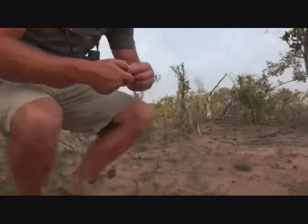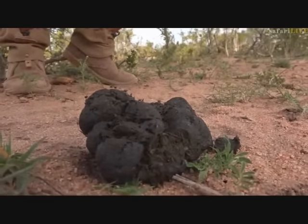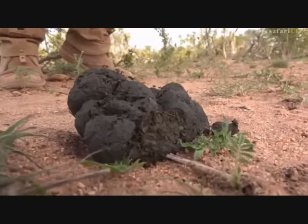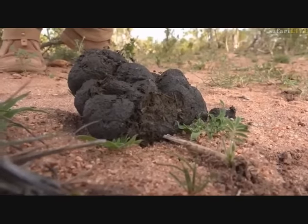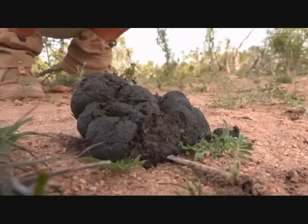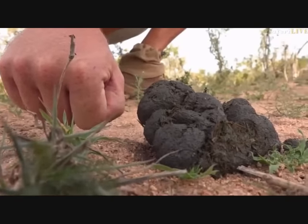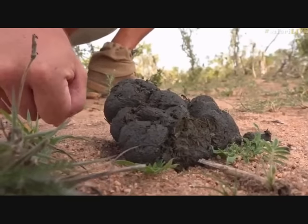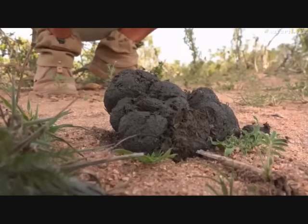Now, this is the dung of what looks to be a hippopotamus. I'll answer your question in a second, Brian, but this is just quite interesting to note. This is a relatively small piece of dung. Here's my fist. Comparatively speaking, for a hippopotamus, generally they can deposit dung that's many, many times the size of my fist, but in this particular case, just a little bit, and it can be quite confusing.